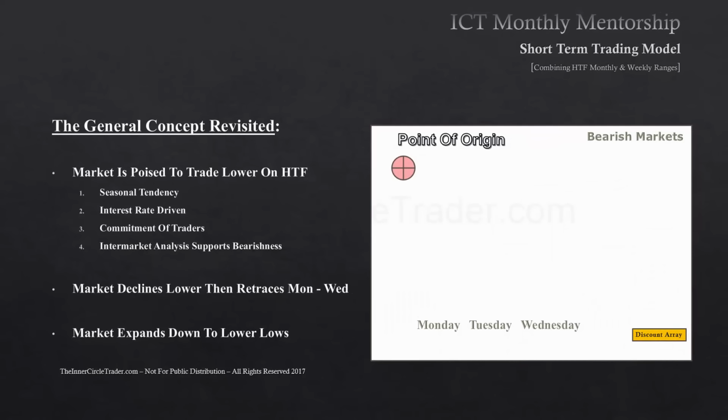Okay, the general concept revisited again in bearish markets. We're looking for a market that's poised to trade lower on a higher time frame. We're looking for any market that would potentially move lower seasonally, but it doesn't have to. We don't need the seasonal tendency there. Again, it's just always a bonus or a plus, if you will, if we can use a market that has a bearish seasonal tendency. Are interest rates moving? Are they stagnant? Preferably, we're looking for a market that has the bond market moving all around. The 10-year notes are moving around, not held in consolidation.